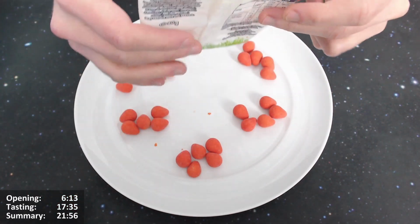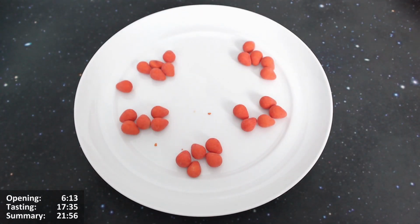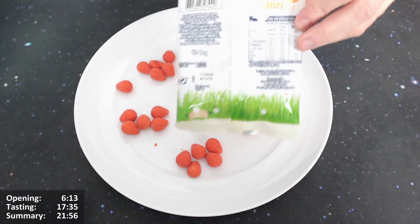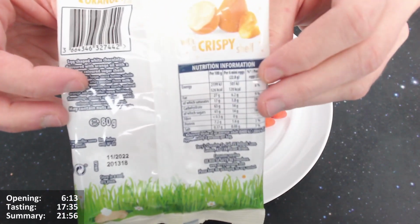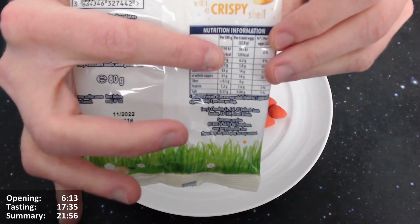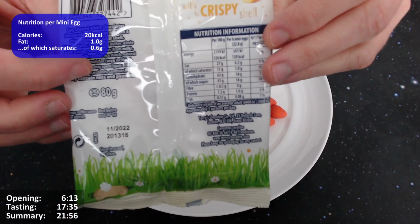So about 4 of those in the bag, basically. Okay, well, a bit odd. Not sure what to make of that, but there we go. So obviously it's about 20 calories a mini egg, we can say as well, because 120 divided by 6. Yeah, so it's 20 calories a mini egg.